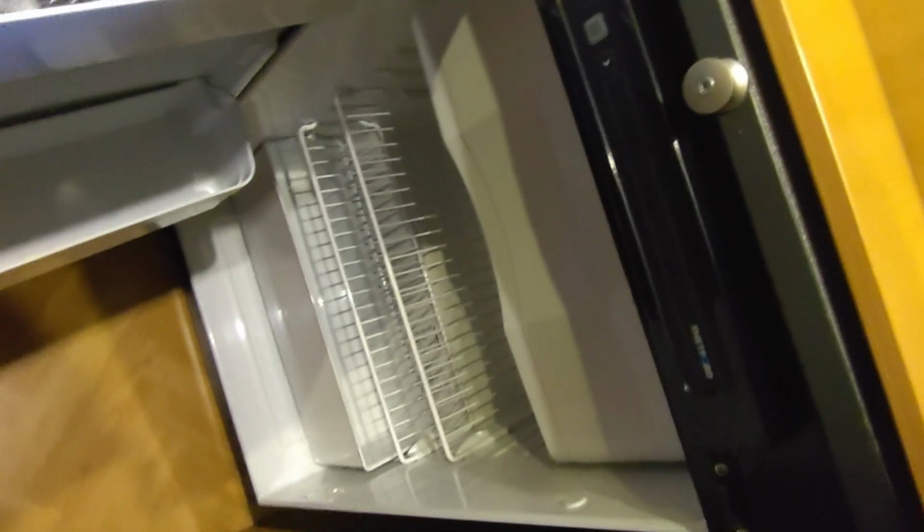And then underneath the pull-out worktops, your 3-way fridge freezer. So that runs off gas when you're not hooked up from your gas tank, mains if you are hooked up, and your engine when you're driving.